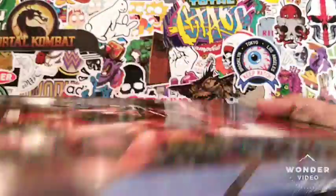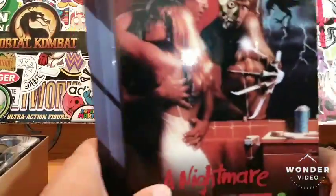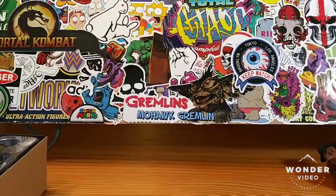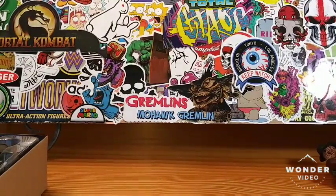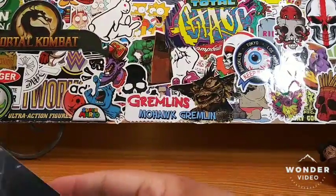Okay, so let's get this figure out of the box. I can't remember how I got this figure out of the box. I think the top was the only way to get it out. Yeah. Okay, so let's take out Freddy. This is from A Nightmare on Elm Street 2, Freddy's Revenge. Let's put that off to the side and bring my camera and light in a little bit more so you guys can see this figure in detail.